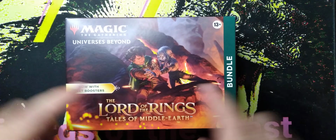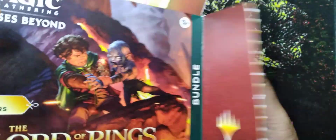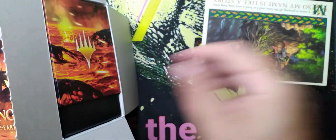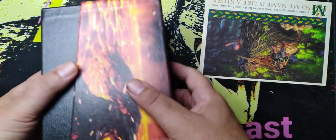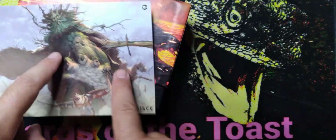What do we have here? Oh my goodness, the epic Lord of the Rings bundle. All right, so what is the story behind this? We know the ring is inside. So, with a Target coupon, we are able to get this for $45. And at my LGS right now, this is selling for $85. So I feel like that was kind of nice.